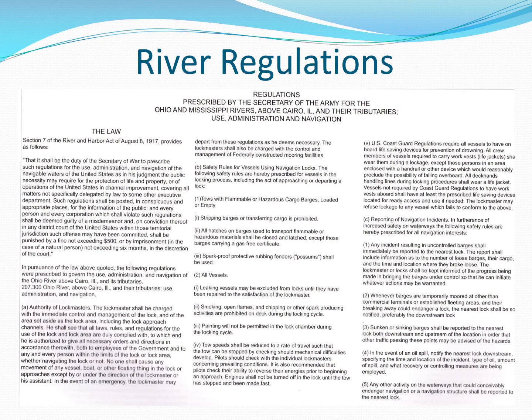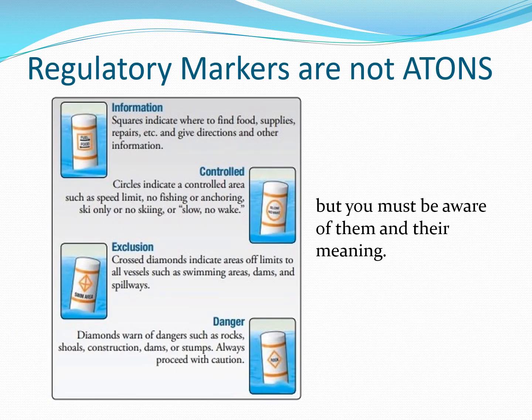There are some additional core regulations in the chart booklets. You may see state regulatory markers like no wake in some areas.